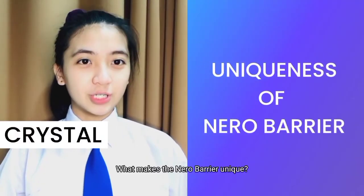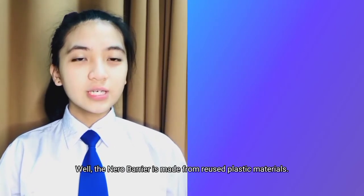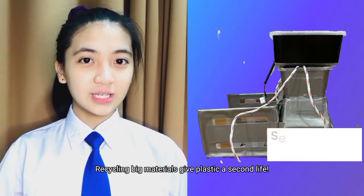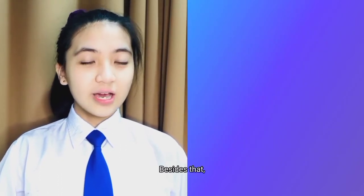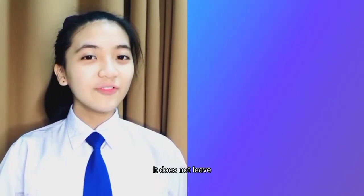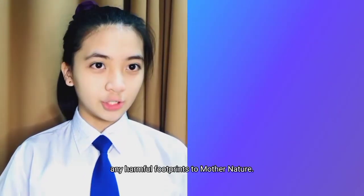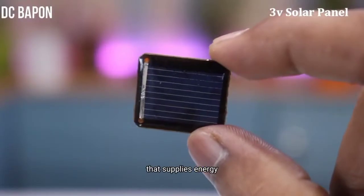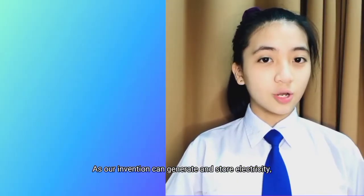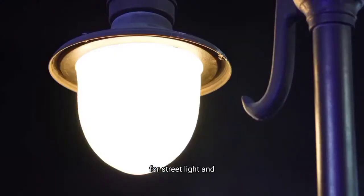What makes the Nero Barrier unique? Well, the Nero Barrier is made from reused plastic materials. Recycling materials gives plastic a second life. Besides that, it is 100% run by solar energy through the solar panel. It does not leave any harmful footprints on Mother Nature. Our solar panel that supplies energy can also be shared with vendors nearby Tanjung Lipat, as our invention can generate and store electricity for streetlights and a dam.